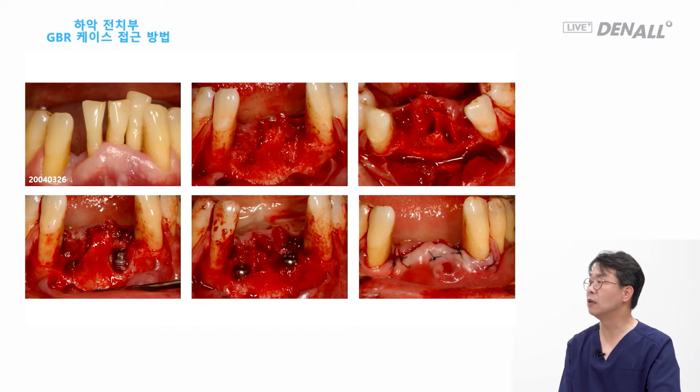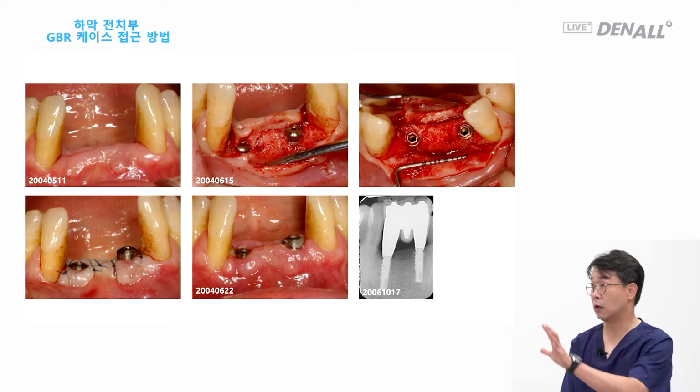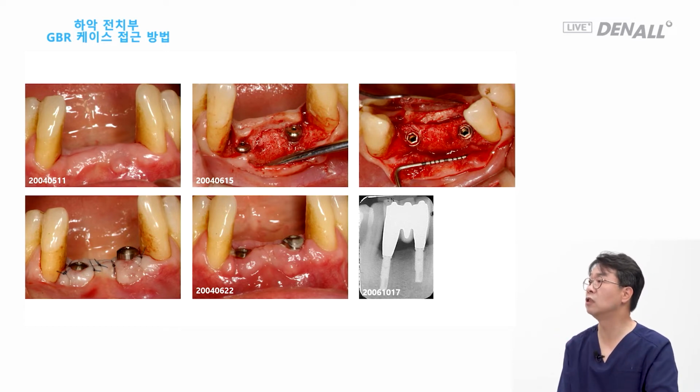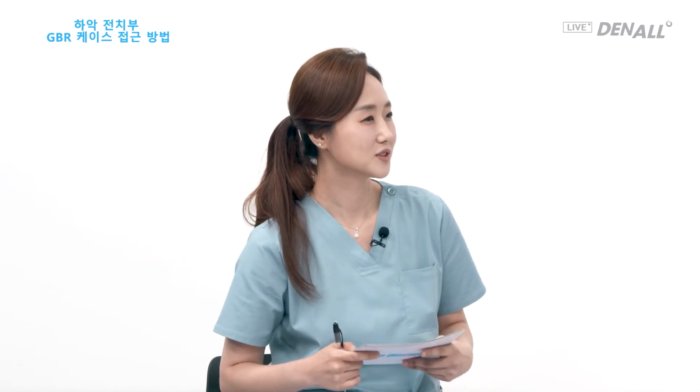So after that, the standard GBR is done and it's submerged. You can see the bone is formed. The bone surrounding the implants needs to be maintained as much as possible. Thank you very much. Anyone else to add a comment?